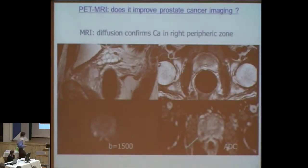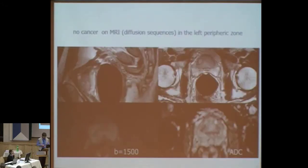Here we go now with the diffusion. The diffusion shows you here that the lesion on the right is confirmed. The biopsies are positive. This is no interesting input. But you see also here that on the left, where the biopsies are negative, diffusion shows you nothing, unfortunately.